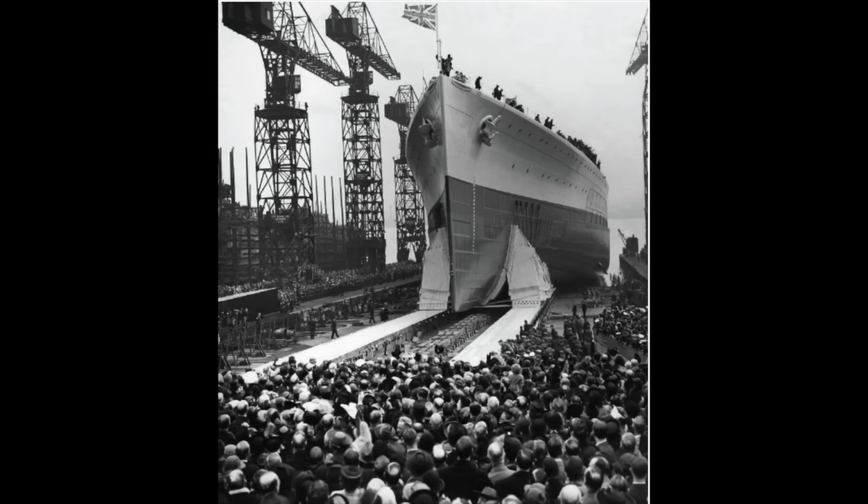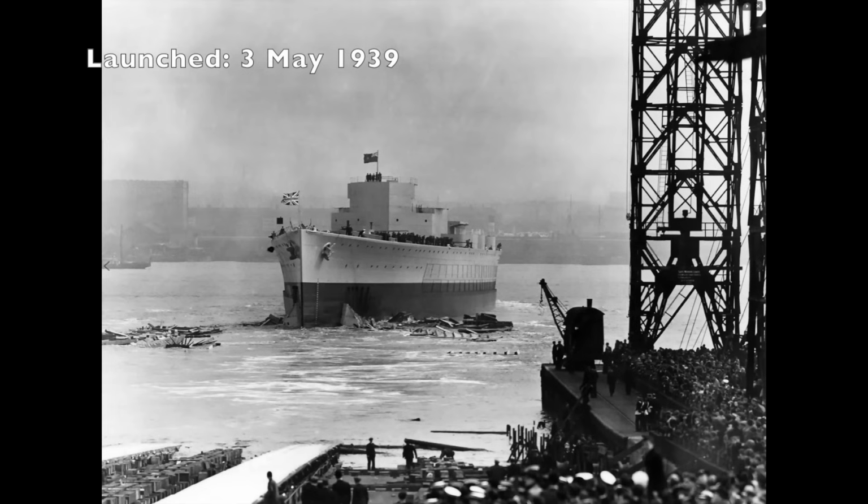Her construction took more than 2 years, until her hull was finally launched for fitting out afloat before a crowd of 50,000 on 3 May 1939, just 4 months before World War II started. Prince of Wales was still being fitted out afloat when Britain declared war on Germany on 3 September 1939. Some German bomb damage in her fitting out berth, combined with late delivery of gun mountings, caused delays in her completion, but she was finally commissioned a year and a half later, on 19 January 1941.